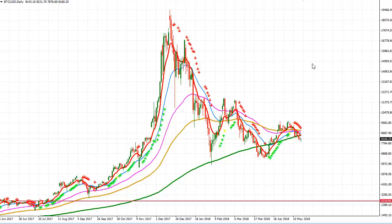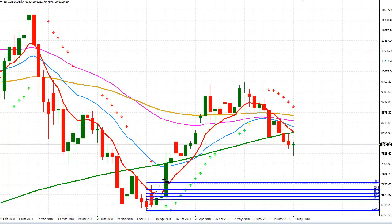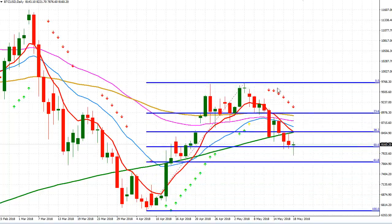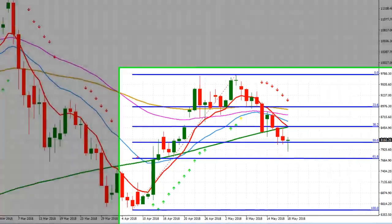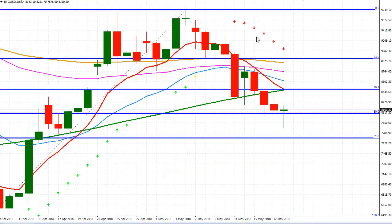Let's switch that to a daily time frame. And now, in the previous video, I talked about Fibonacci. And if you haven't seen it, go ahead and see it. Let me just go ahead and draw the Fibonacci levels here from the lows to the high. Okay, now, as you can see here, I had a few questions about this. And here's all I got to say: just keep it simple, guys.